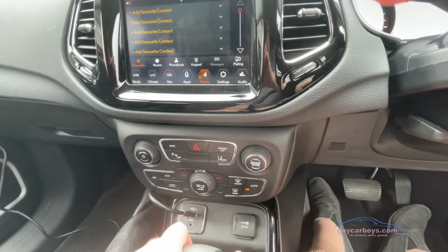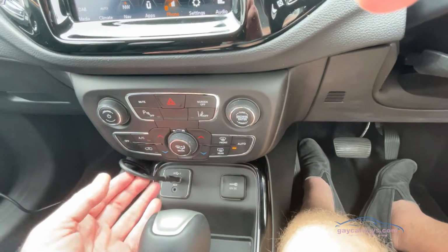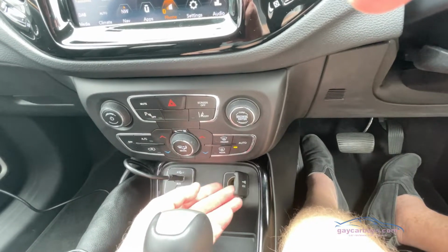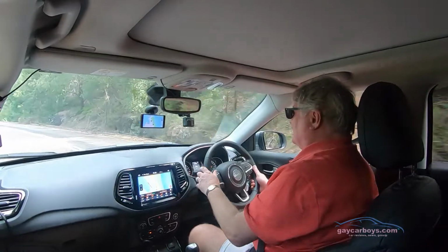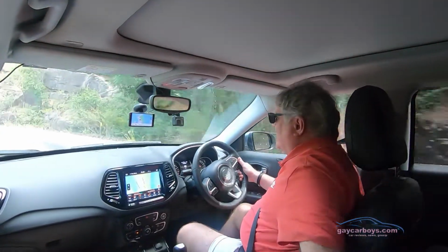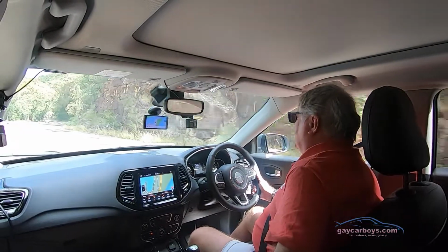Down below we've got the climate controls with dual zones. There's some cup holders in the front console, and there's also some bottle holders in the doors. However, they're for very small bottles, because it does not hold my water bottle. That's got to sit on the front seat.